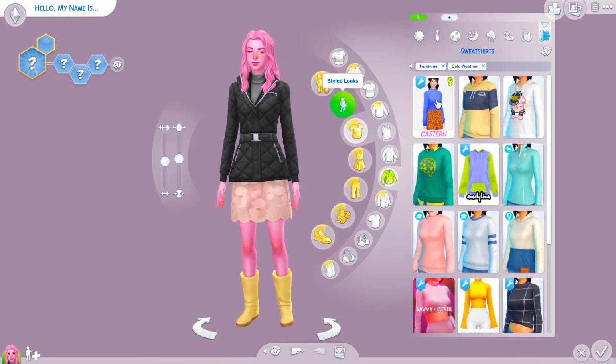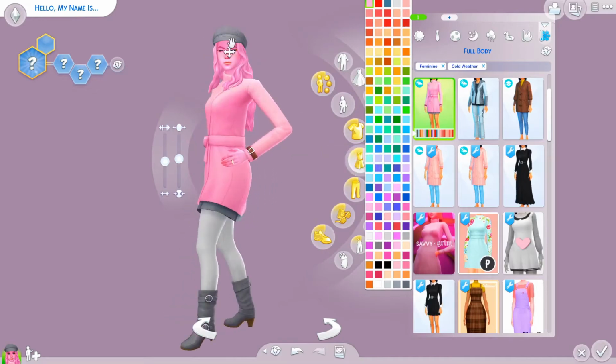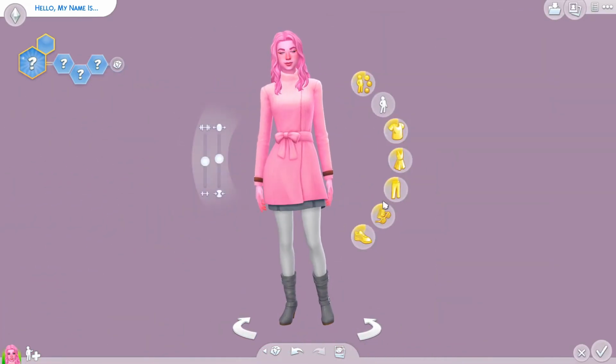I'm just finishing up the last of her outfits, making sure that everything looks very put together and the way that I wanted everything to turn out.